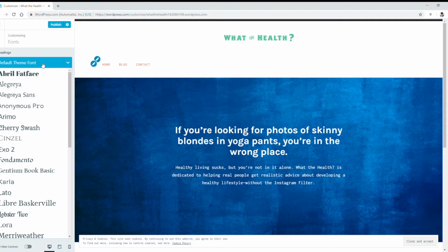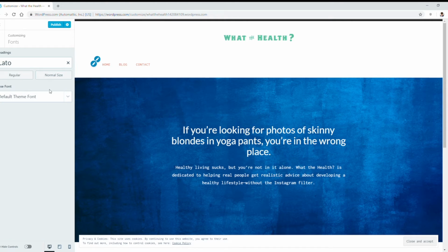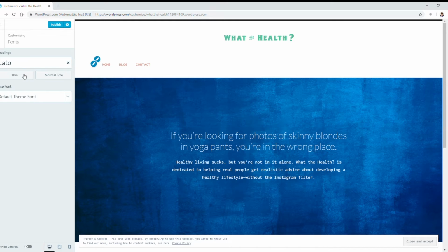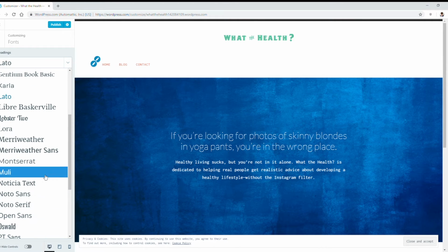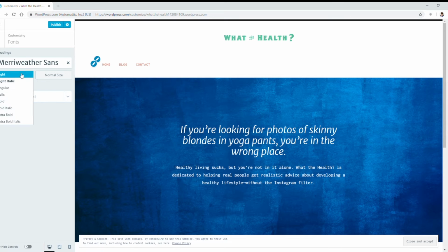Then you can look at your fonts. And so if you want, you can change your fonts however you want them to look. You can make them bold or light. Honestly, you have a lot of variations here. Light italic.